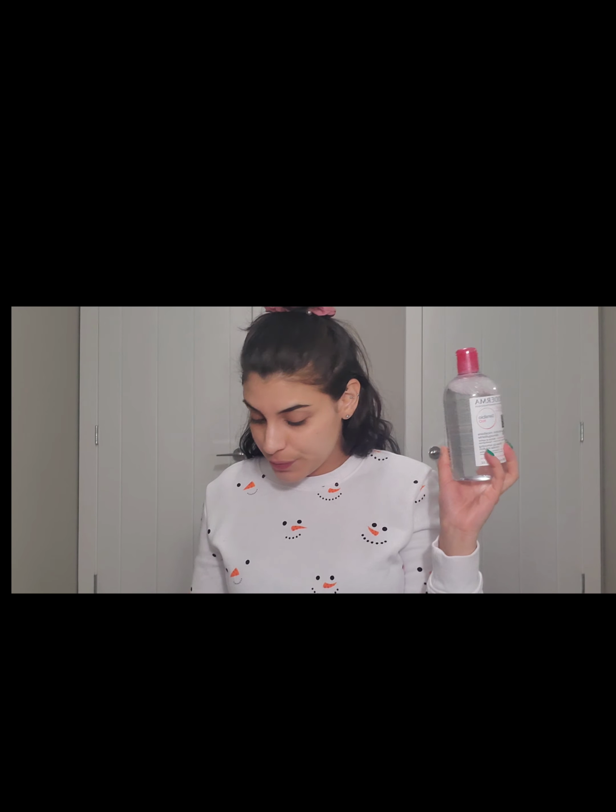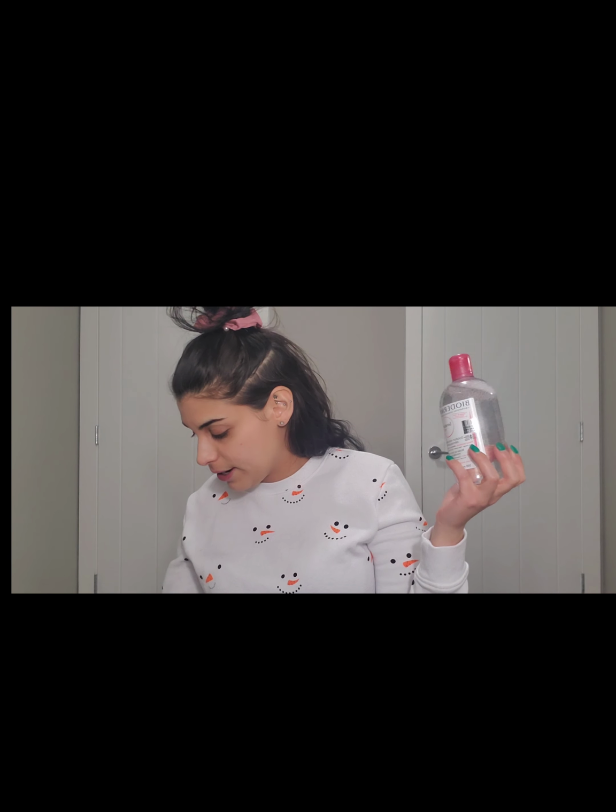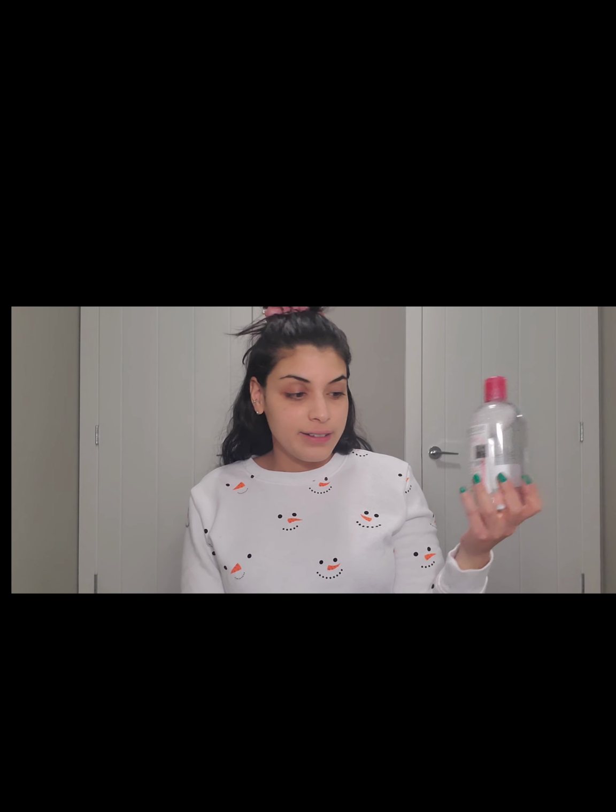So I think I'm going to stick with the Bioderma. This is the second time I've given it a shot, and again, I don't like that greasy residue that it leaves behind, so I'm going to stick to the drugstore version this time. Not a huge fan, but yeah, I'm going to go wash my face and get ready for bed.